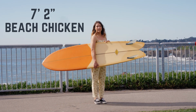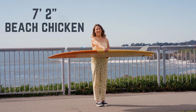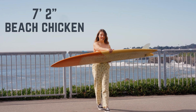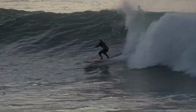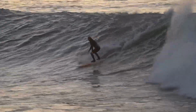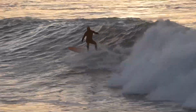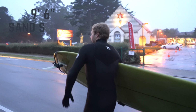Look how cool this big twin fin fish is. I bought this board for myself about 3 years ago, but I just wasn't ready for it. Luckily my husband Ben was happy to take it out surfing for me, and he's become obsessed with this board. I would say he surfs this board 95% of the time he goes out, and he loves its fast, relaxed style.